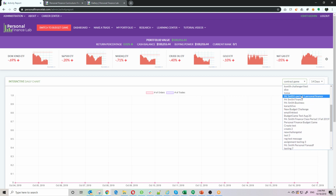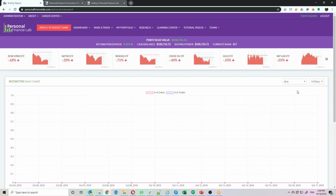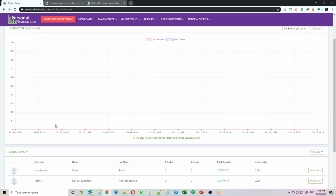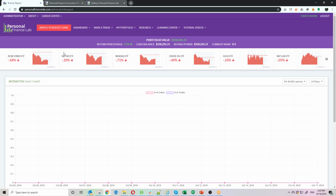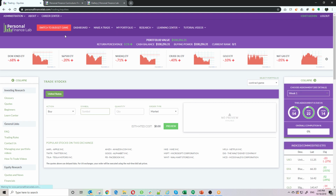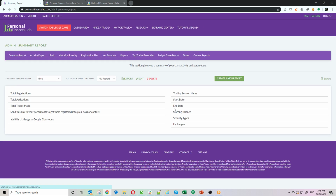go to a class that has some trades in it. Nope, I don't have any right now. But this one would show how often your students are logging in and placing trades in their portfolio. There's another one called the Diversification report that shows how your students' portfolios break down over time.